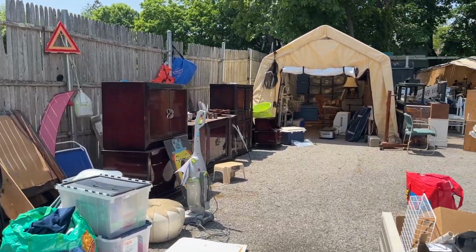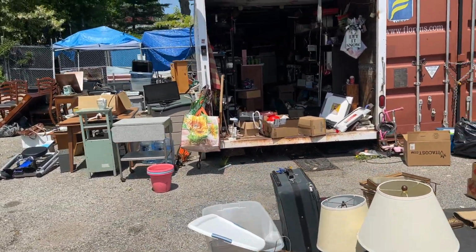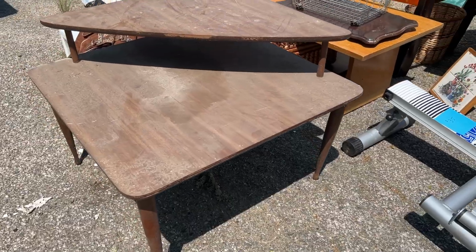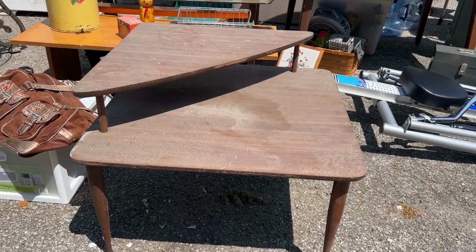As soon as I get there, I walk around the back because that's where a lot of the new donations are dropped off. And you can kind of rummage through a lot of different things here, which is wonderful. Everything is so cool. I loved this mid-century modern corner table. Yes, it needs some love. It needs some cleaning up, but I know someone can do it.